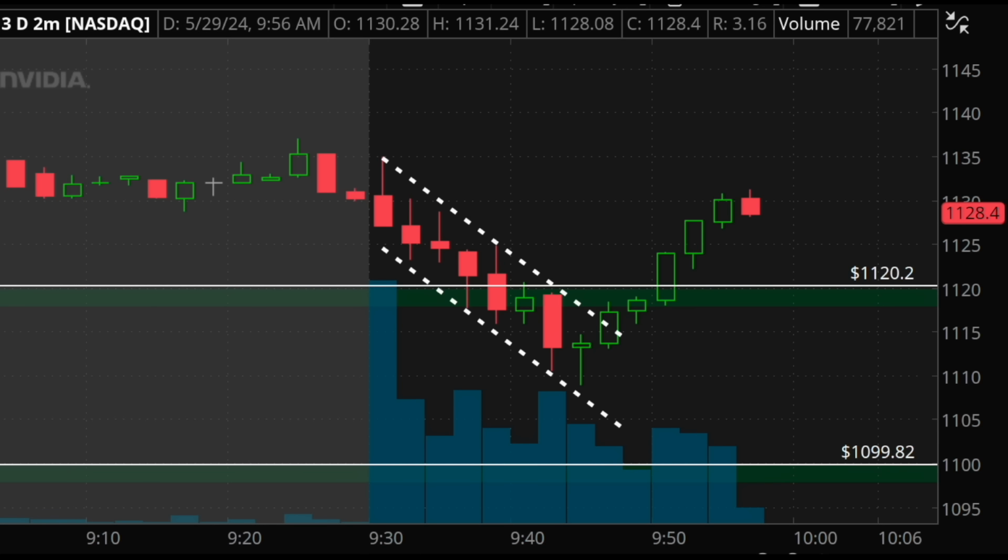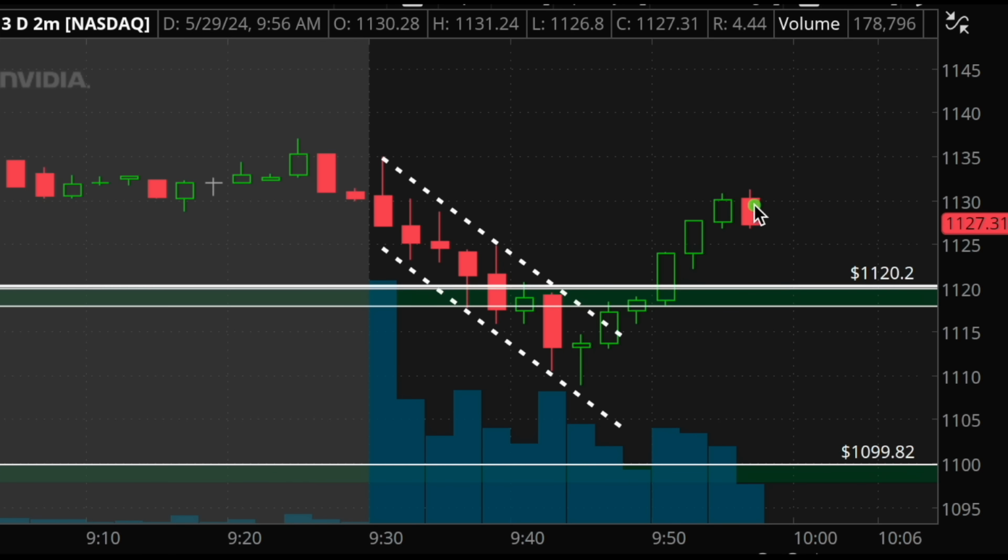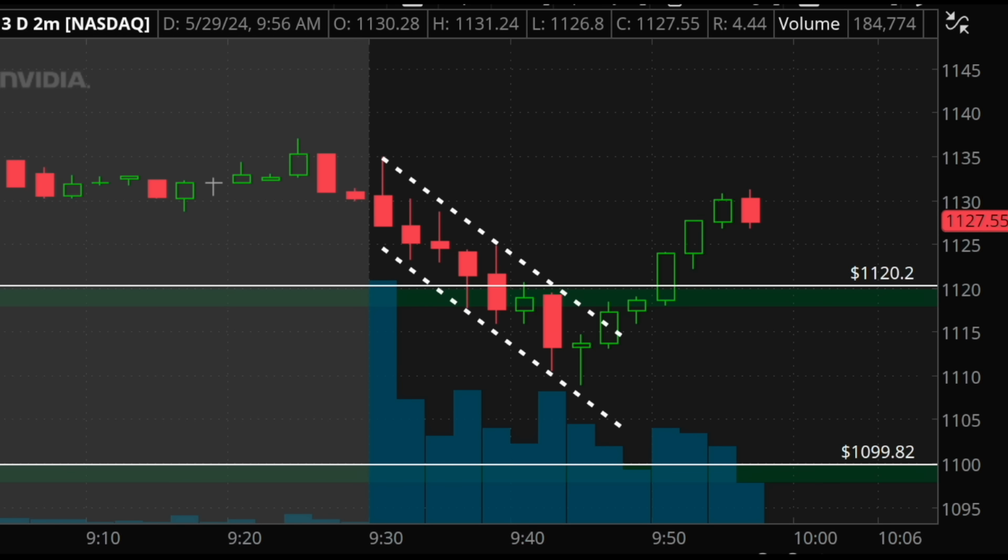Took some profits though just to protect myself, make sure I don't give back that little push. Took some profits into that 1130 level. Would like to see it on any pullback here. Would like to see it maintain 1120. And I would even look for a nice structured pullback to 1120 as a reclaim, as a pullback long here. Looking for downside candles to come back into 1120. If I start to see holds there, I'll even consider re-adding to this.